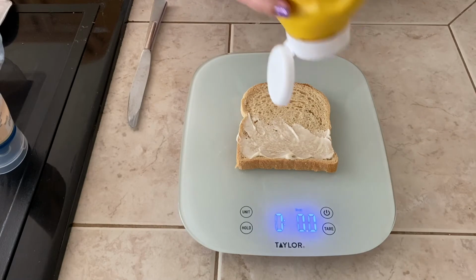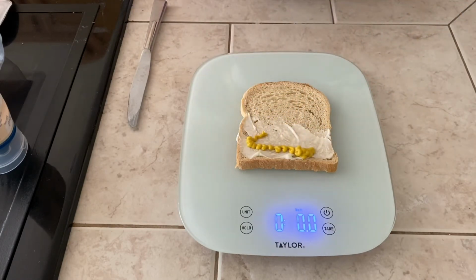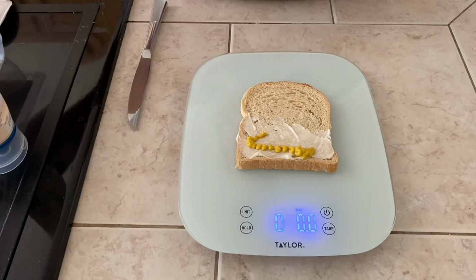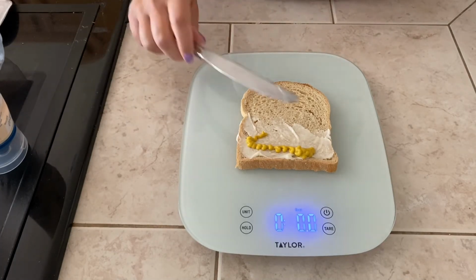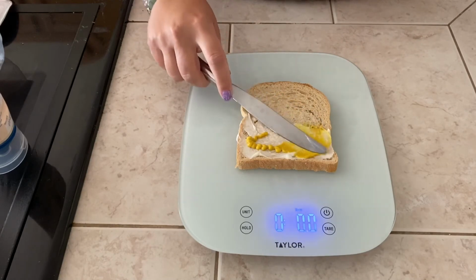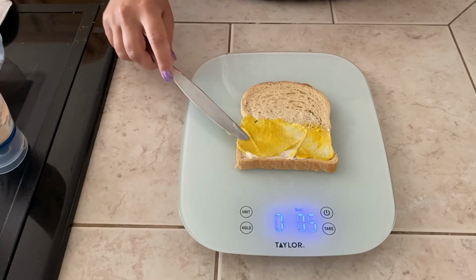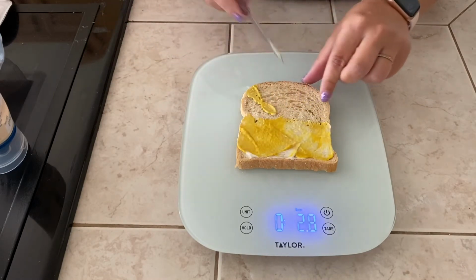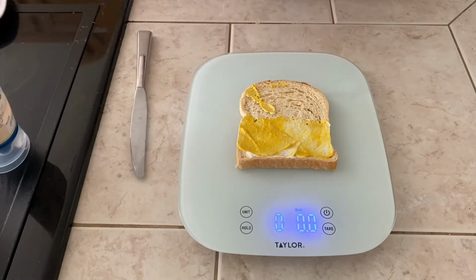So since I started doing bread, I had my first piece of this yesterday and it was really tasty. I had it with some pulled pork. And since I started doing bread, it's a little bit on the dry side for me, which means it kind of gets stuck or it's hard to swallow. And so what I like to do is add a little bit of condiments to it so that it doesn't get stuck as easily. And then I'm gonna add my turkey breast.